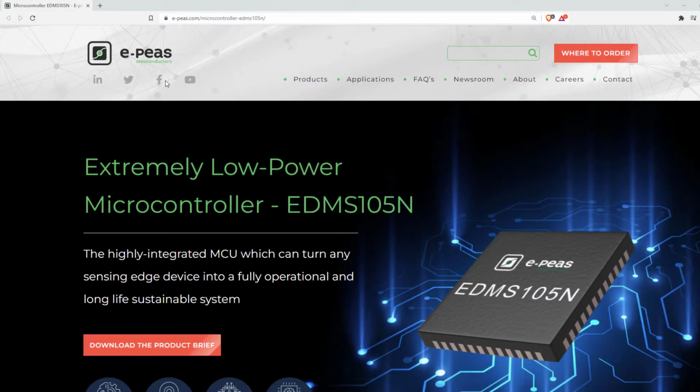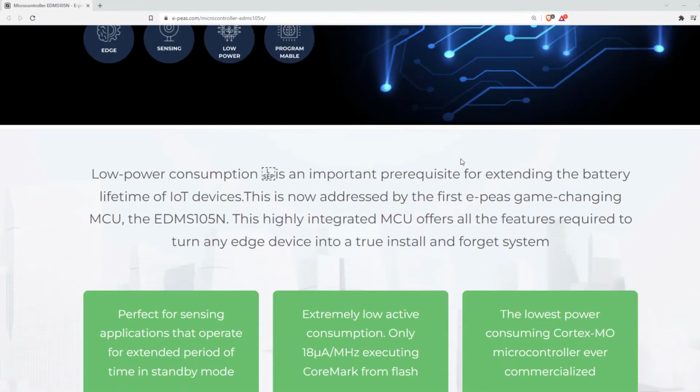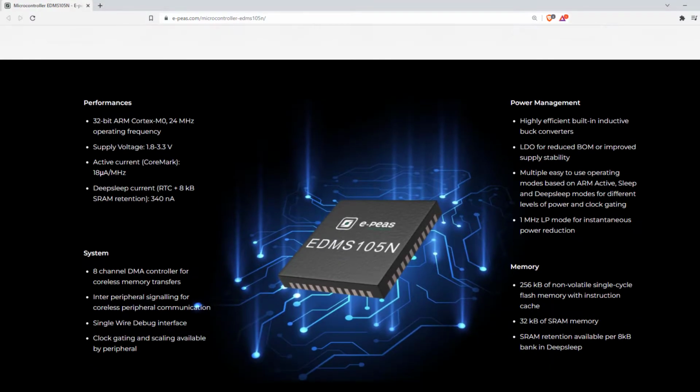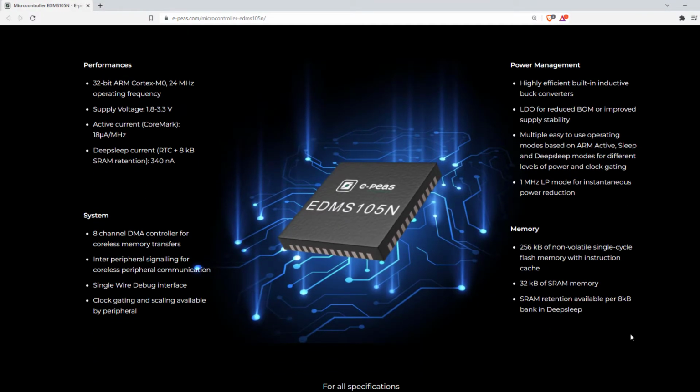Energy harvesting integrated chip company EPS announced the lowest power consuming Cortex M0 MCU to be commercially available, that it claimed would consume only 18 microamperes per megahertz in active mode. It is a 32-bit 24 megahertz chip. This would make it ideal for batteryless applications using energy harvesting.